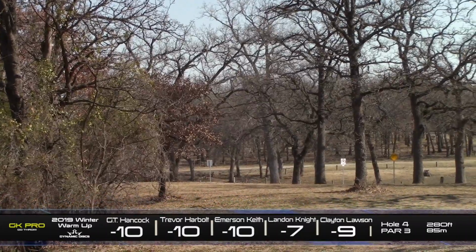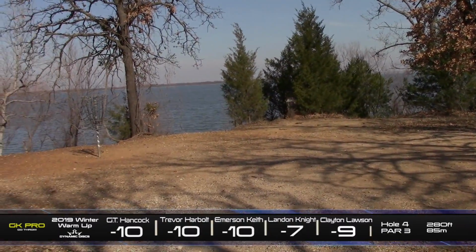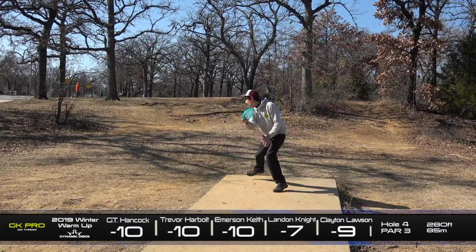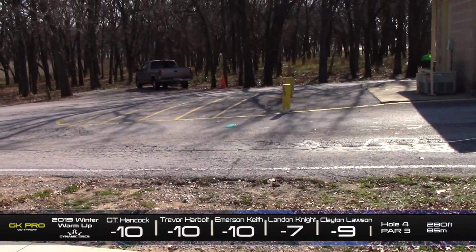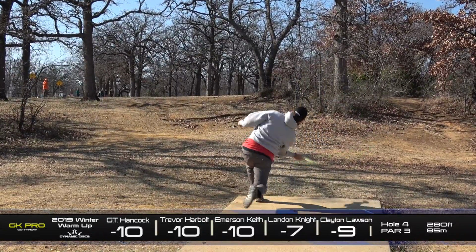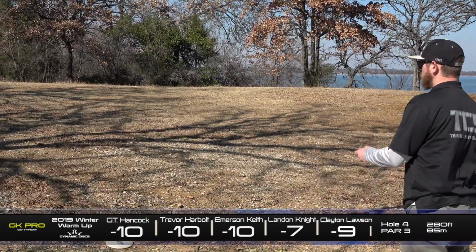Trevor's going with a turnover here. About pin high. It's going to be an insanely scary run, but I'm sure you'll just lay that up. That's the thing with the turnover, though, is you really want to get something that holds that turn. Because if it fades out too early, then you're ending up like 150 deep. Oh, no. That's not what you want to see. And that was starting to turn, too. That would have been really nice. We saw one of those from Landon in the first round, too. Just a mishap there.